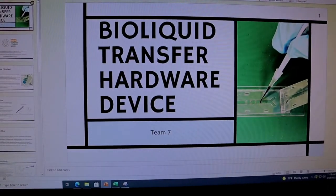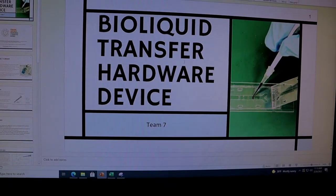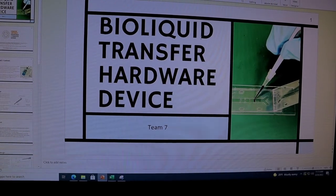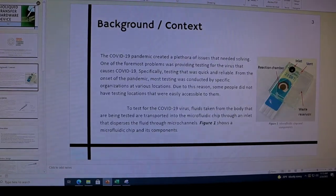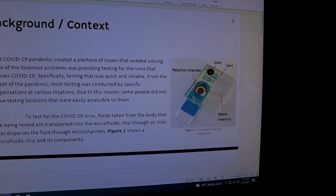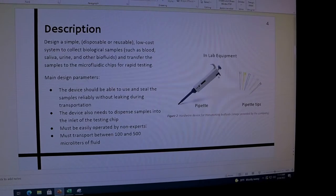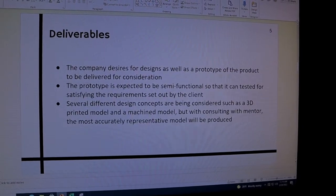All right, so this is gonna be a voiceover because the audio in that closed off room with everyone talking around me sounded pretty terrible. So I'm just gonna run through quickly what this device is. Basically we have to design a transfer device for biofluids, such as blood or saliva, and we have to insert it into this microfluidic chip. And this chip will be able to test for COVID-19 and or other diseases with the program.